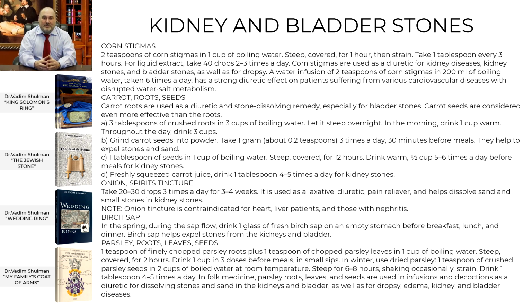Carrot, roots, seeds. Carrot roots are used as a diuretic and stone-dissolving remedy, especially for bladder stones. Carrot seeds are considered even more effective than the roots. A. 3 tablespoons of crushed roots in 3 cups of boiling water. Let it steep overnight. In the morning, drink 1 cup warm. Throughout the day, drink 3 cups.